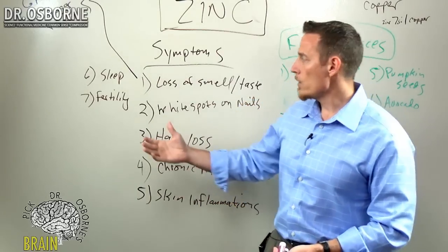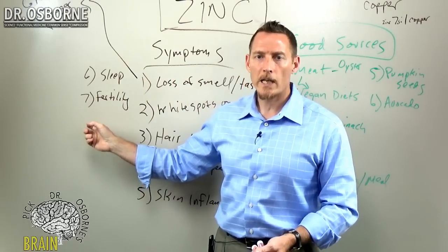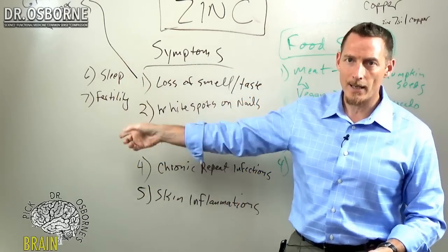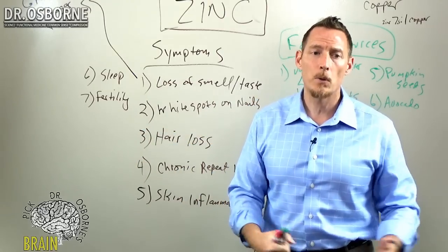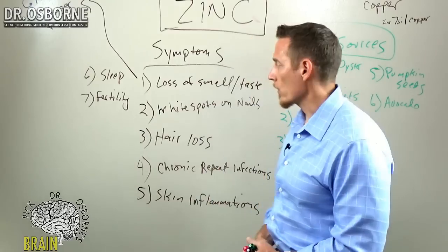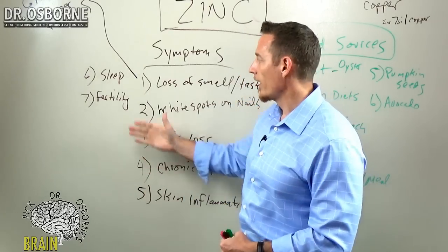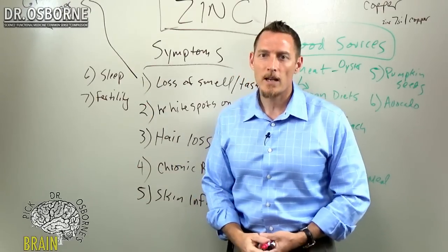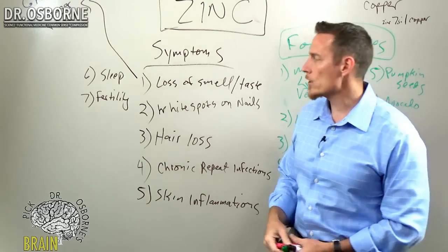Let's say you have low levels of sperm. Let's say you have poor sperm motility and low sperm viability. Zinc can cause all three, so it's important that you know that, because it may be as simple as supplementing zinc adequately. So again, fertility issues, male or female, can be a sign of zinc deficiency.